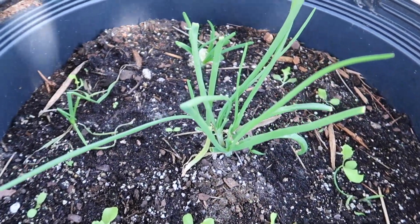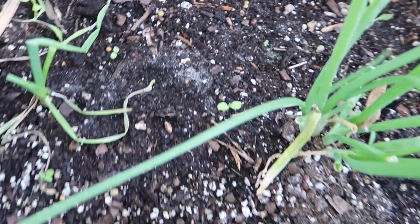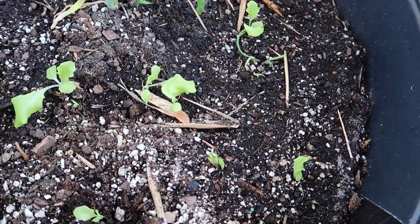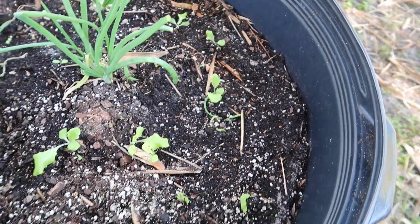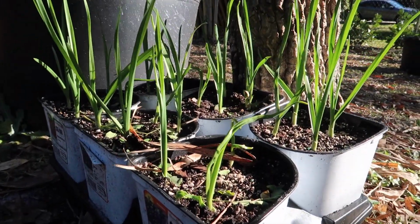These are green onions that I'm growing from the onion scraps that we buy from the store. I've got some random lettuce that's sprouting up. And I've planted some more garlic.